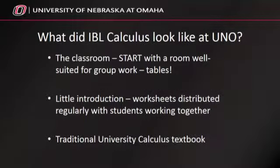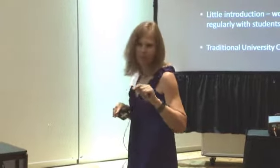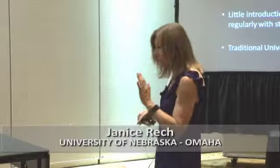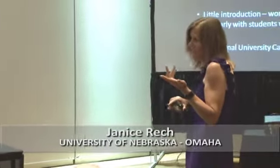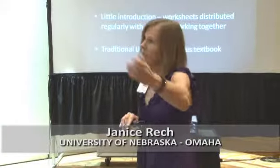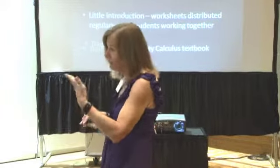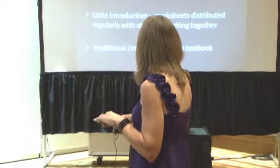So what did it look like at UNO for us? Well, the first thing was looking at our classroom. Angie and I every day would walk about half a mile each way, back and forth, to get to the building that had a classroom with tables and chairs, because there was nothing in our building equipped with tables and chairs for us to work with. So that was the first thing, which was just the physical setup. And that also was a challenge in how to coordinate getting down there and back and bringing everything with you, because you can't run back to your office, et cetera. So that was a challenge.